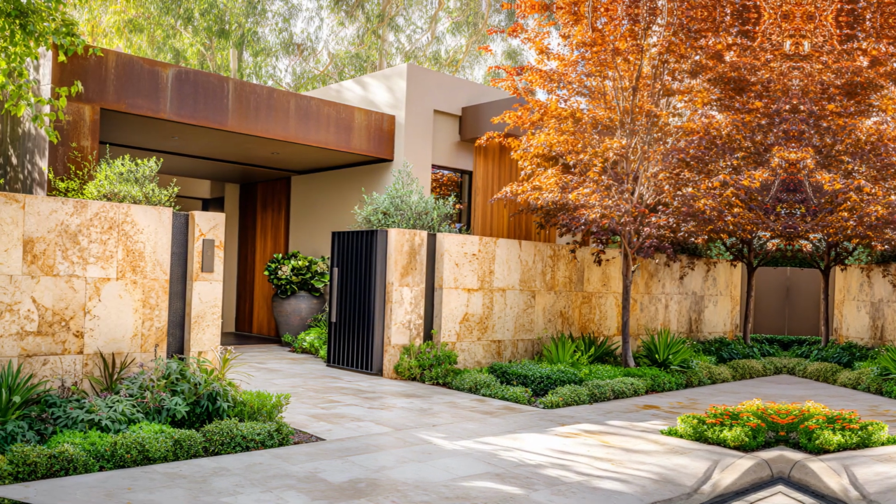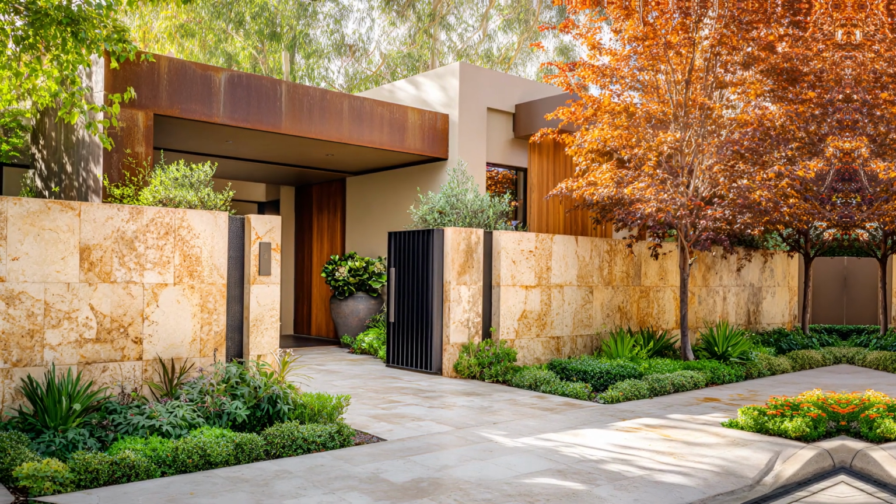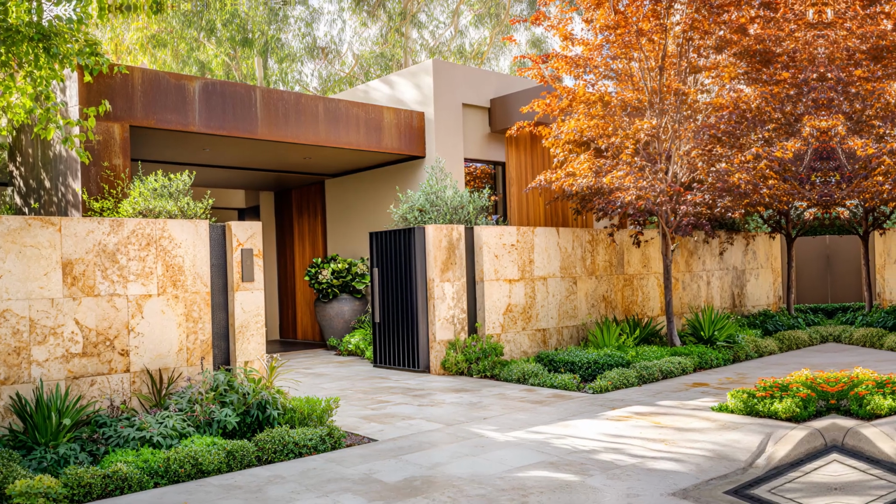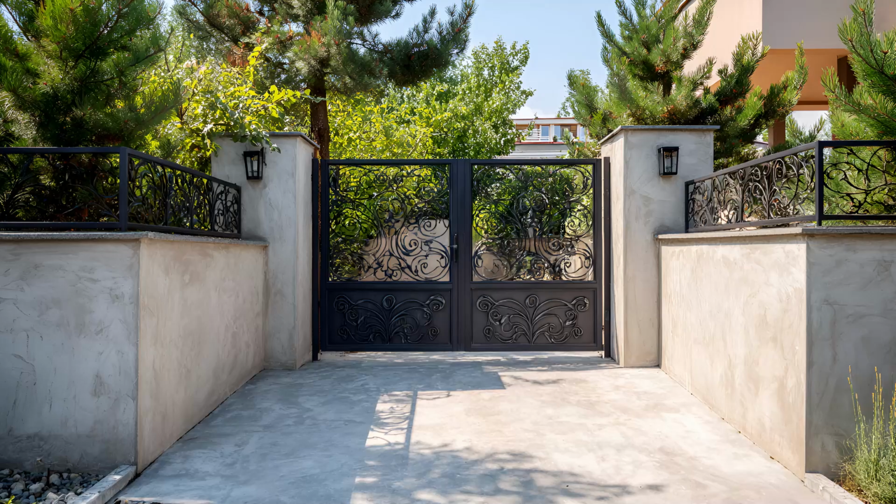They prove that you don't need to rebuild an entire house to make a striking change. Sometimes all it takes is a thoughtful upgrade to the gate, the walls, and the small garden to create a home that feels completely new, one that resonates with both contemporary elegance and timeless warmth.